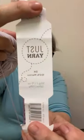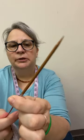I'm doing that in, it's called Just Yarn. It is a 100% merino DK weight. And I am knitting it on my ChiaoGoo interchangeable, the bamboo needles. And this is a US size 7, 4.5 millimeter.